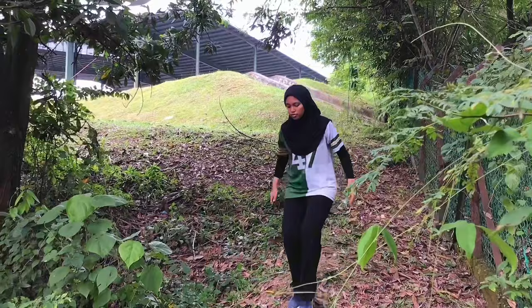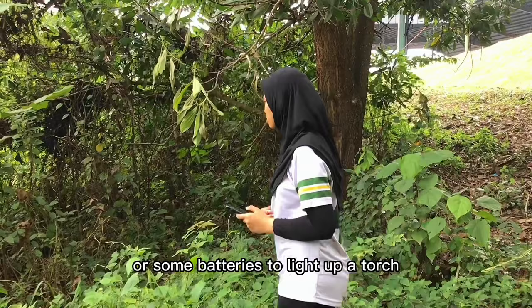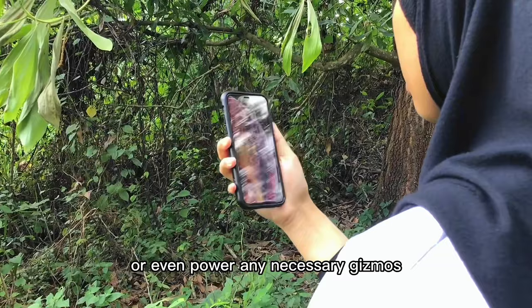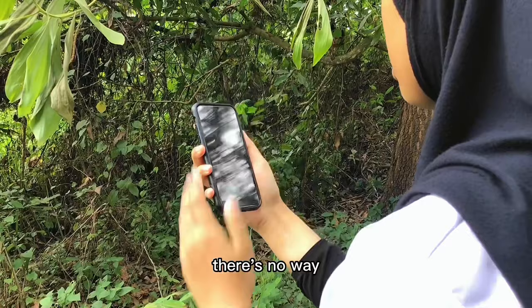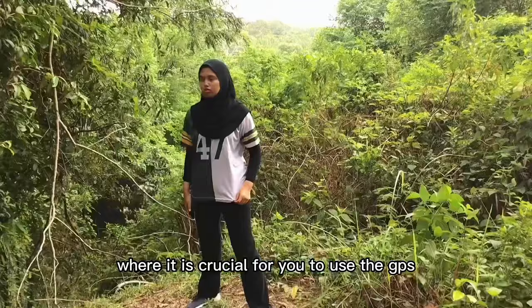Have you ever had a situation where you are in desperate need of an energy source to charge your phone or some batteries to light up a torch? This usually happens when you've gone way too far from civilization, where it's difficult to find an energy source to charge your gadgets and devices, or even power any necessary gizmos to save you from a tight spot. There's no way we could get a consistently dependable power source in these situations where it is crucial for you to use the GPS or to turn on the light when it's getting darker.